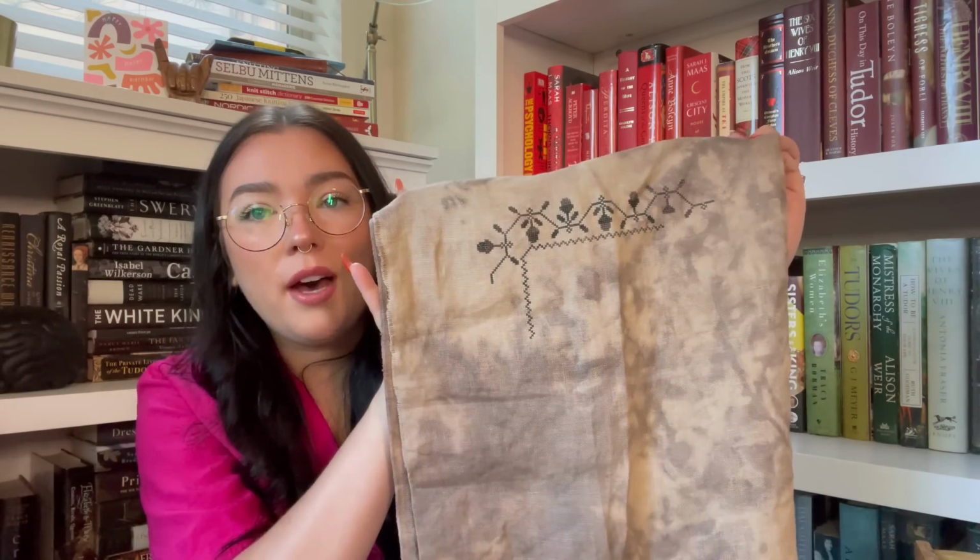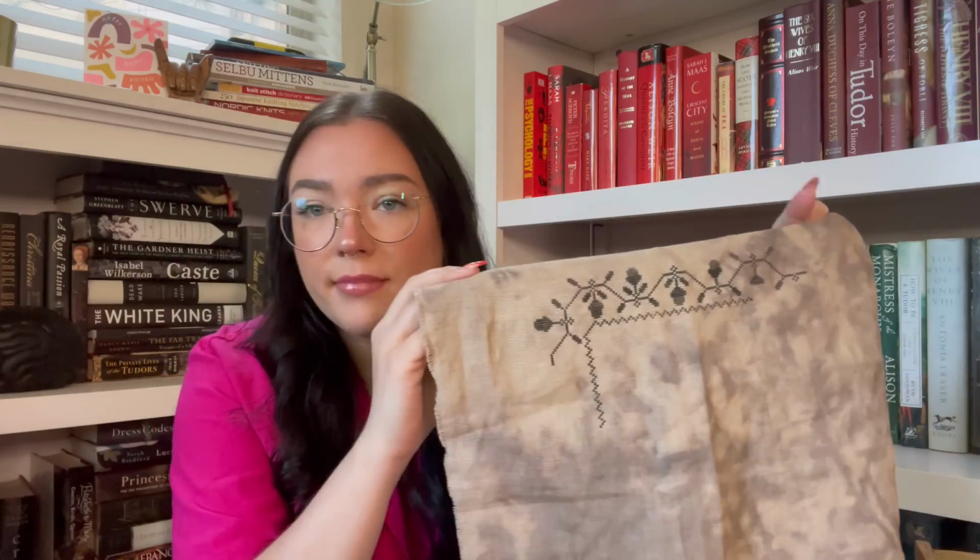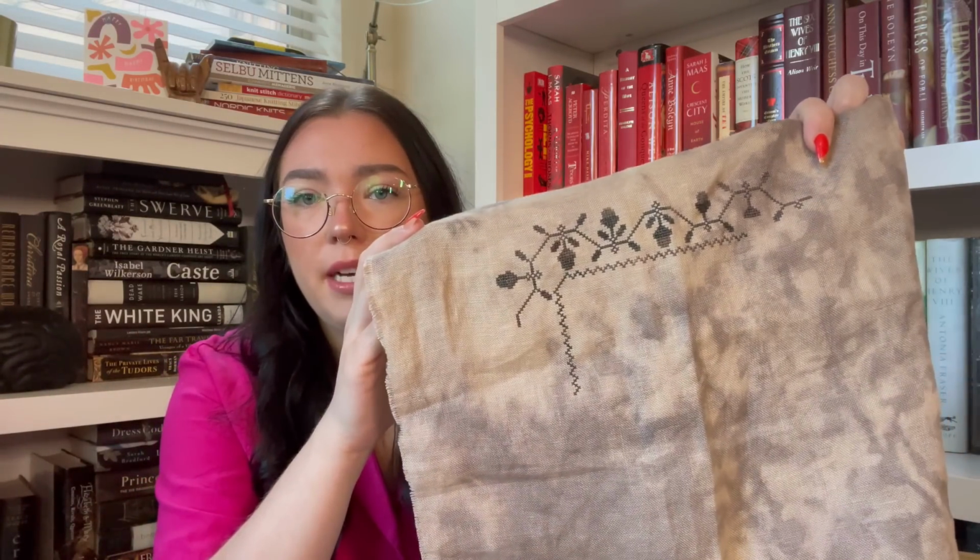So yeah, it's 32 count Endora by Needle and Flax. I would say if you want Needle and Flax linens, try to see if there's a place that already has them in stock, because I had an awful time ordering from this company. My stuff just never shipped, and when I emailed them, they never responded. I wasn't really happy with that, but whatever.